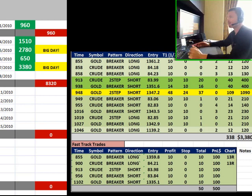We got the day started off with a little bit of a rocky start after jobless claims, but boy, that quickly then deteriorated to the downside. Everything started dropping when the dollar made new highs. 338 ticks, guys, 33.80. That's the biggest day by a long shot here. We had a huge day on Tuesday too, 27.80, guys.